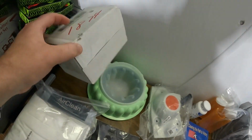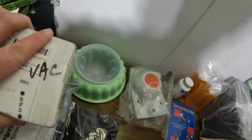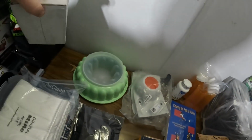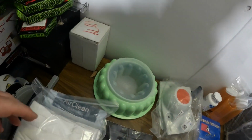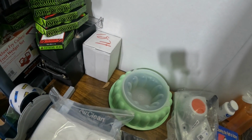Not this. This was actually a return. Well, not a return. It was vacant. They tried to deliver it and it was vacant. And that buyer hasn't even contacted me yet. So I don't know what the deal is with that. But I'm going to go ahead and just refund them and relist those items.